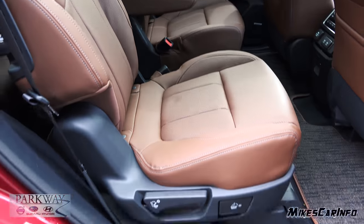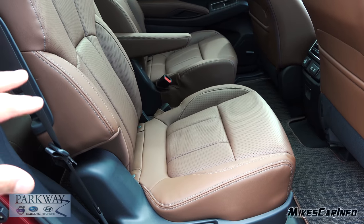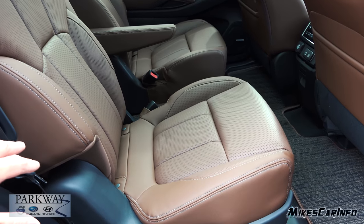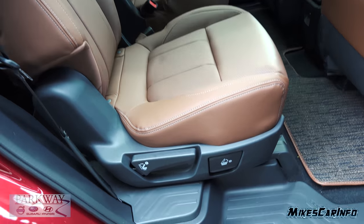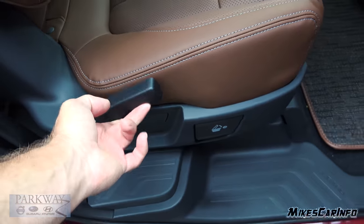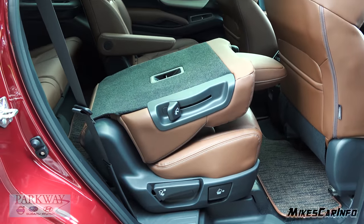Okay, so now to the cargo mode. Also, there's so many features, sorry about this, I keep interrupting myself. There's a latch system for the car seats, or ISOFIX. Okay, so one and two. Now you have a cargo mode.